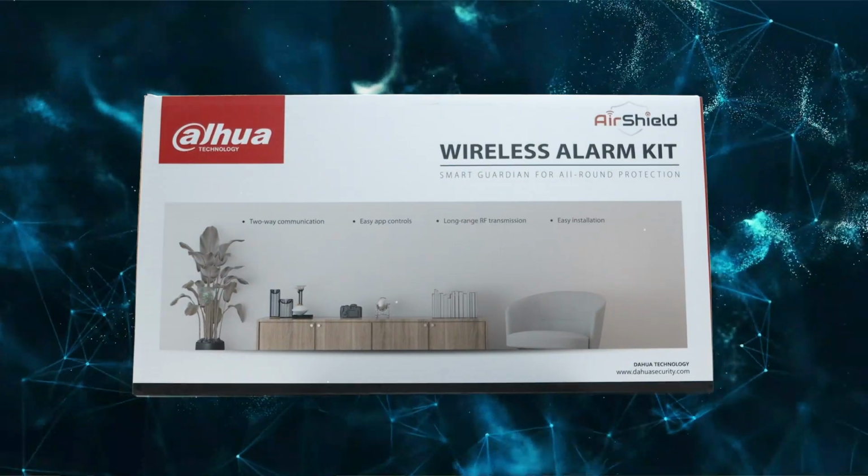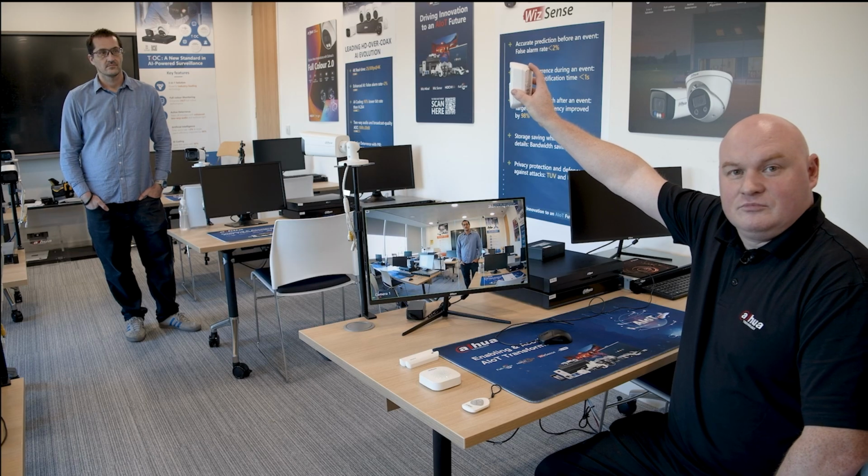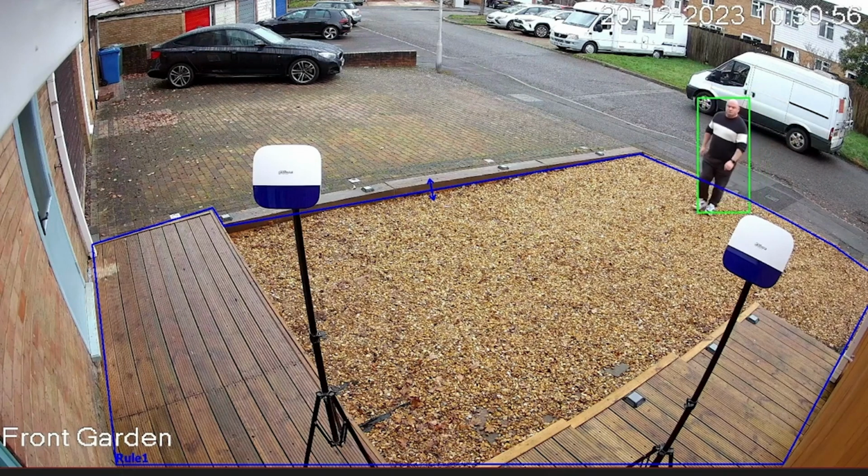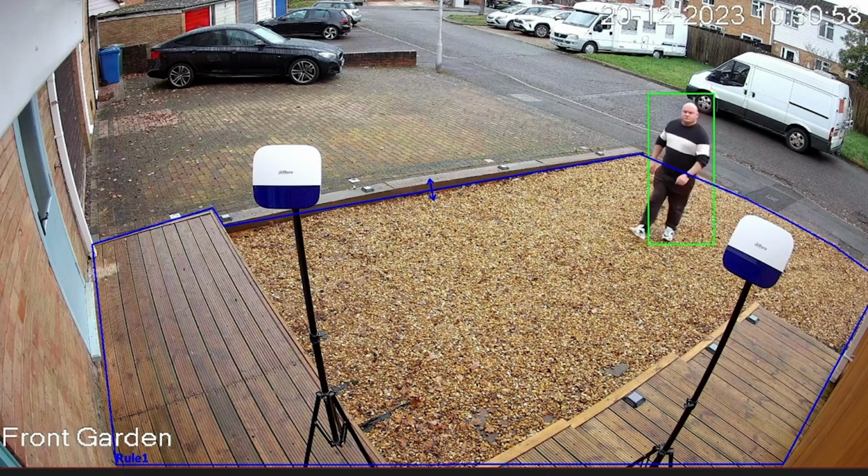Picture this: link AirShield with an XVR recorder and AirShield to trigger a Dahua TiOC or PTZ camera. This is an incredible level of coordination for unmatched security, as one of the many options that are possible.